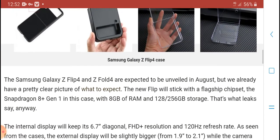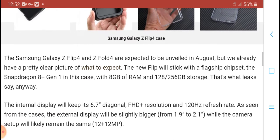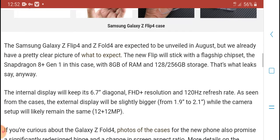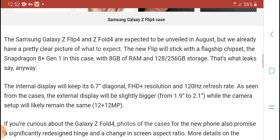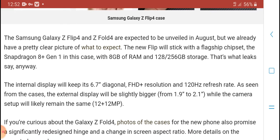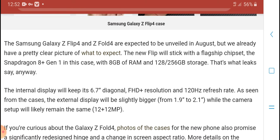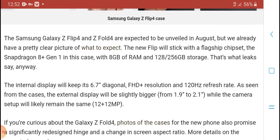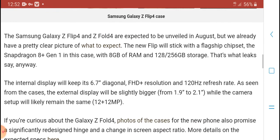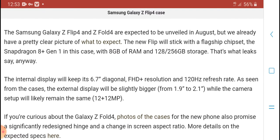The Samsung Galaxy Z Fold 4 and Z Flip 4 were explained by IceUniverse in August, with pictures of the new Flip. The new phone will keep the same design, with a flagship chipset, the Snapdragon 8 Gen 1 cases with 8 GB RAM and 128 or 256 GB storage.